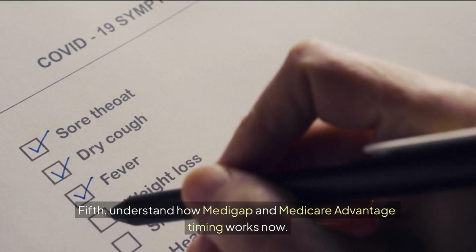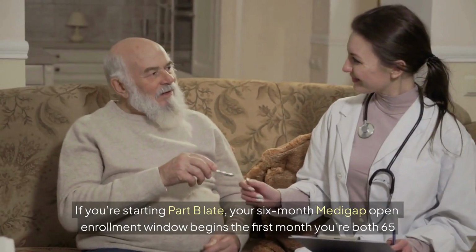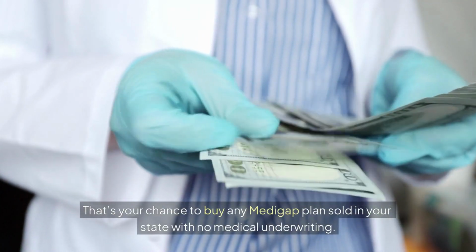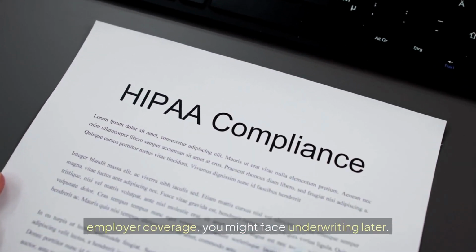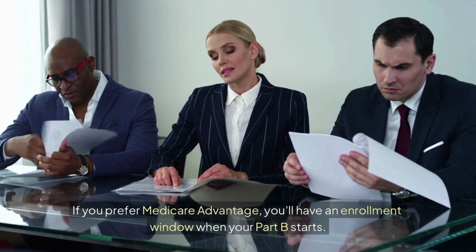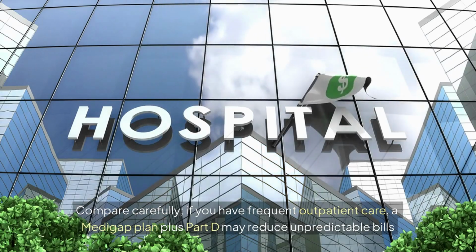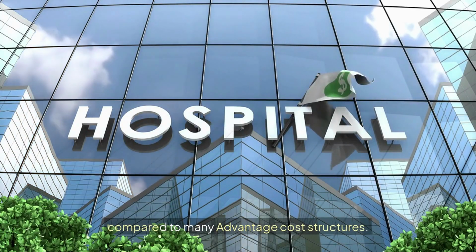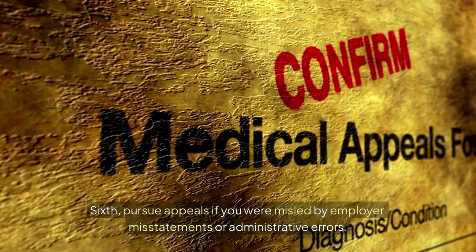Fifth, understand how Medigap and Medicare Advantage timing works now. If you're starting Part B late, your 6-month Medigap open enrollment window begins the first month you're both 65 or older and have Part B. That's your chance to buy any Medigap plan sold in your state with no medical underwriting. If you missed that window, or you were previously eligible and passed on guaranteed issue rights tied to loss of active employer coverage, you might face underwriting later. If you prefer Medicare Advantage, you'll have an enrollment window when your Part B starts. Compare carefully. If you have frequent outpatient care, a Medigap plan plus Part D may reduce unpredictable bills compared to many Advantage cost structures.